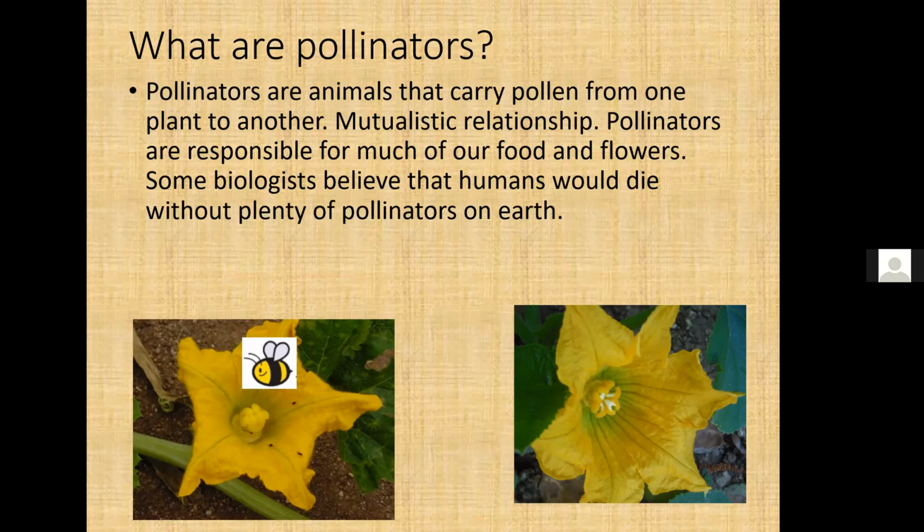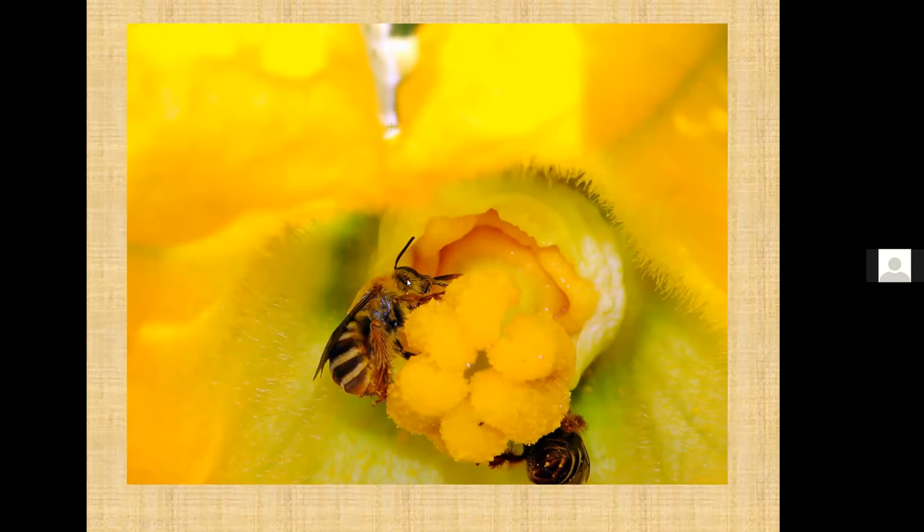And when they're getting more nectar over there, they brush that pollen off on this stigma, this yellow area right here on the female part. And then it's been fertilized and then you get your beautiful squash. And here's our little squash bees, native squash bees, cute little tiny little things.